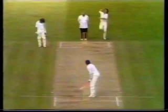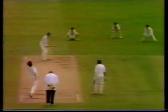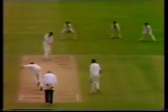So Donald to Gower. Well, after a long wait, finally David Gower finds a boundary. Slow, three quarters of an hour after play. And finally we get that little burst, a short one from Gower, hooked away through mid-wicket for 4.